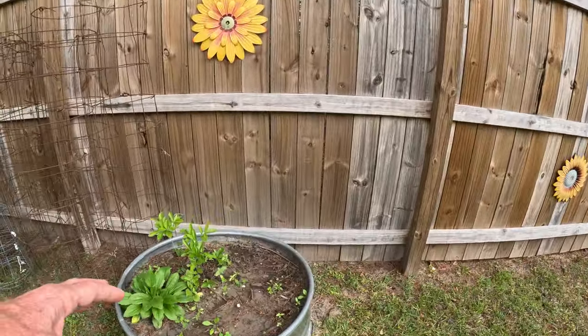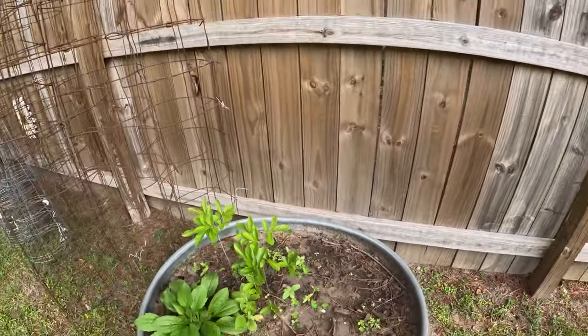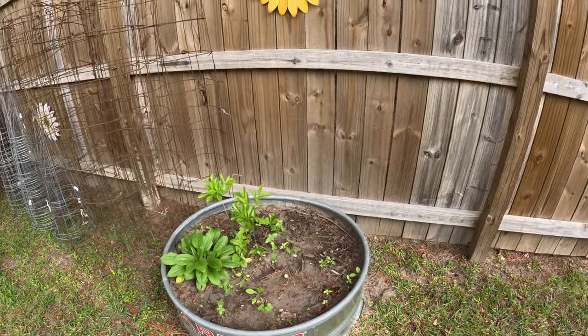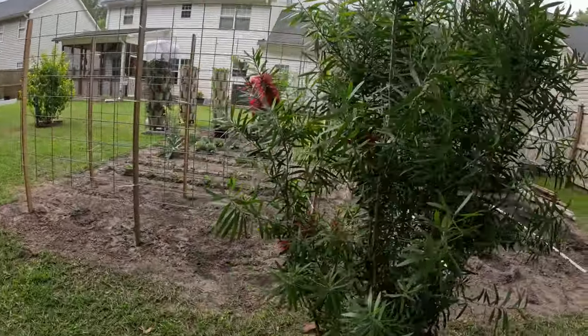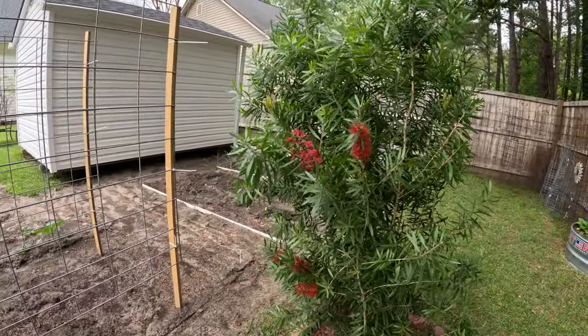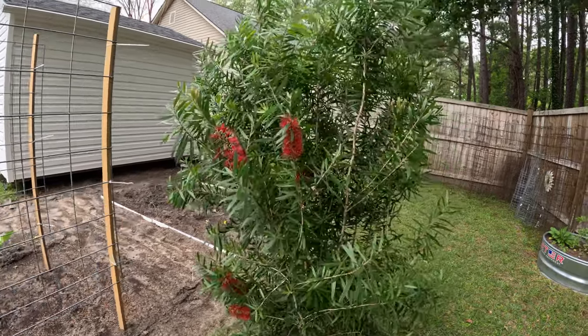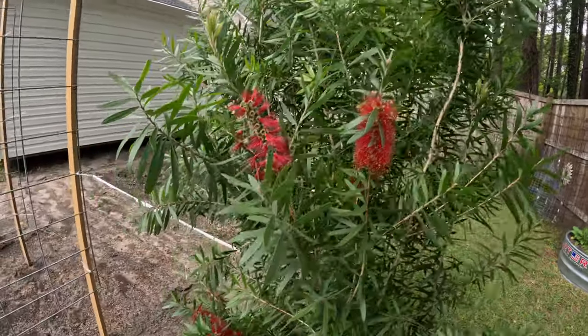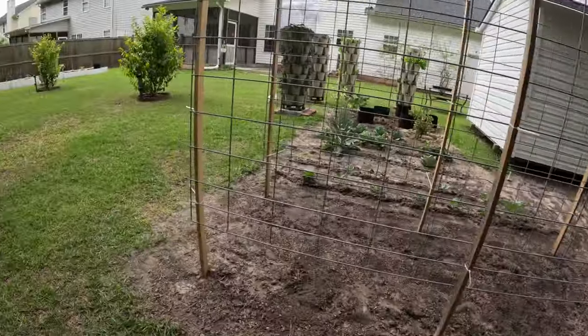Here I think we have just flowers. That was a honeysuckle that I had pulled out of the woods last year. It's going. Our bottle brush plant. Remember we had told you it got cut back real hard in the hard freeze we had a year ago. Man, it's come back real good. Starting to bloom out. Looking really pretty. I'm sure the hummingbirds will like it.